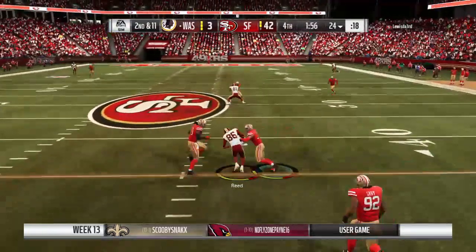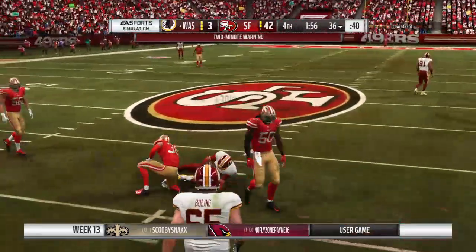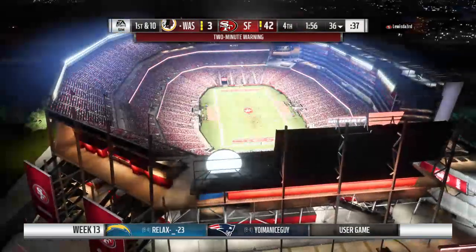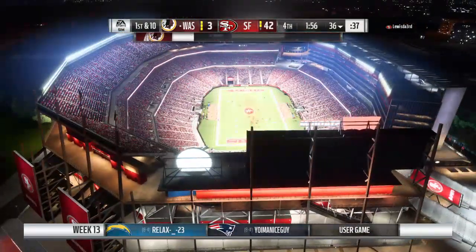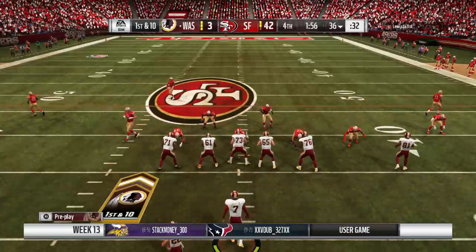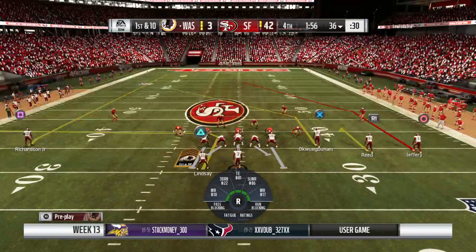He'll go over the middle to Reed, complete. And he's taken down, but able to slip across the 35. Time for a break. We'll come back and wrap up garbage time after this. So from the 36 now, 1st and 10.